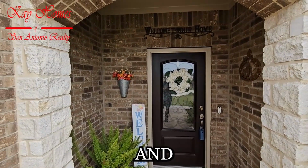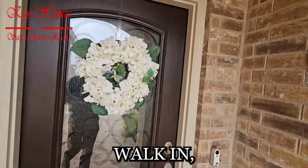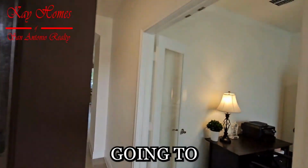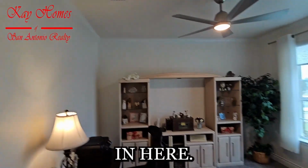Now the owners went ahead and tastefully did this iron door that you see here. And as you walk in, welcome home. You're going to see a very versatile type of office right in here.